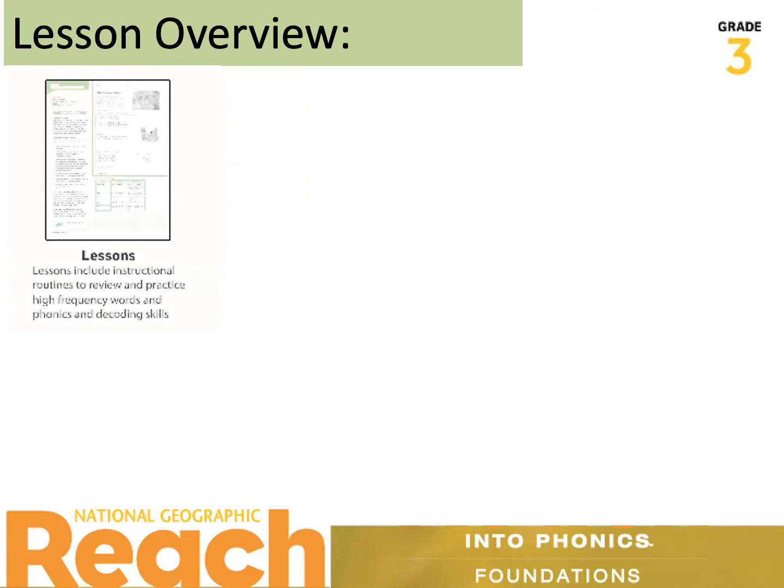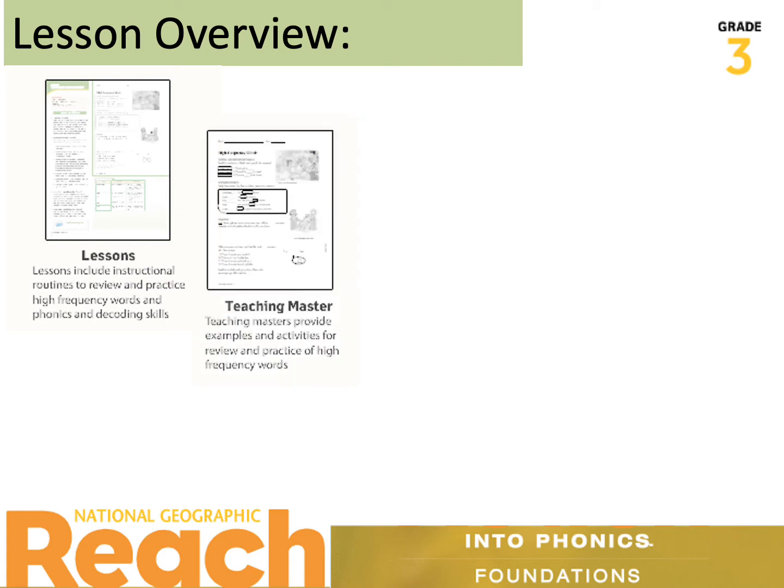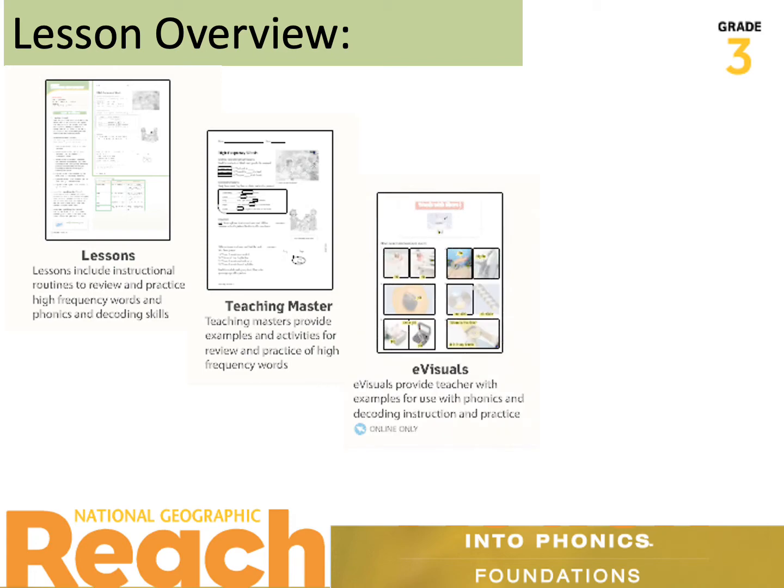The next feature that you'll see are the detailed lesson instructions for teachers. These lessons include instructional routines to review and practice high-frequency words and phonics and decoding skills. Teaching masters are also included, and these provide examples and activities for review and practice of high-frequency words. In addition, you will have access to the online e-visual component. The e-visuals provide teachers with examples for use with phonics and decoding instruction and practice.